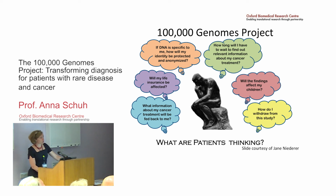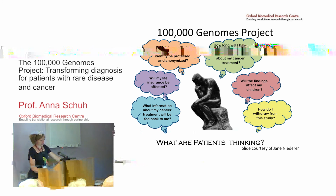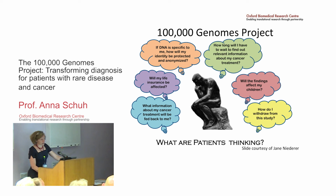How long will I have to wait to find out relevant information about my cancer treatment? So that's an interesting question. We haven't answered that yet for the Genomics England project. Obviously, you can't wait too long because cancer is a life-threatening disease. So that question needs to be answered. Will the findings affect my children?